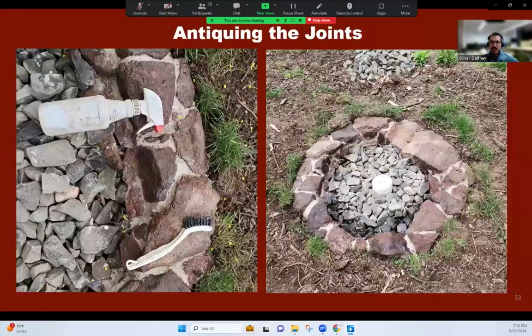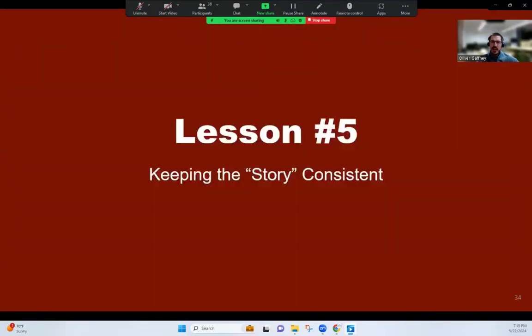So I went out the next morning. I antiqued the joints, cleaned them a little bit with a soft brush just to get the mortar smears off. And yeah, this is a lime mortar right here. You can't really do this with a big box store Portland cement mortar, just keep that in mind. But with a lime mortar, you can always go back and tool it a little bit and really get the look that you want. Lesson number 5 is keeping the story consistent.